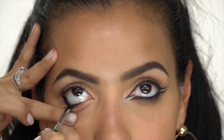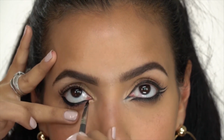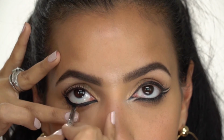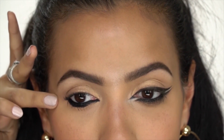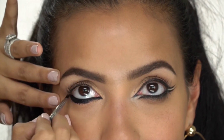All right. So notice that I'm just going right in. I'm filling in her waterline, and I'm going to go all the way into her corner. Right in there. Do not leave any pink to show. All of it has got to be covered. And by the way, I'm bleeding over the edges. I'm going nice and thick. Don't worry if it gets really ugly and really messy, you guys. Look at this. It looks hideous, but it's going to look amazing, I promise you. This is just the beginning.